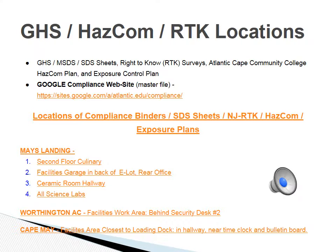The GHS compliant binders, as well as the corresponding safety data sheets, the Right to Know surveys, and the HazCom plan, and in some cases the exposure control plan, are located at various areas on each campus. For Mays Landing, they are located on the second floor of the culinary wing, at the facilities garage in the back of E-Lot, in the rear office, in the ceramic room hallway outside of each classroom, and in each and every science lab near the podium.